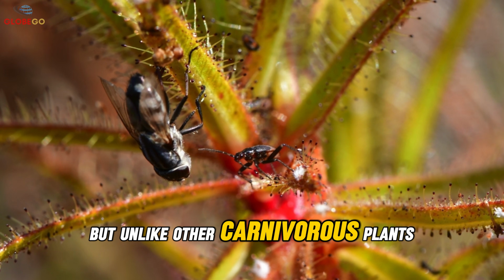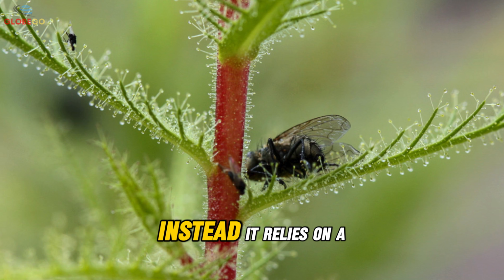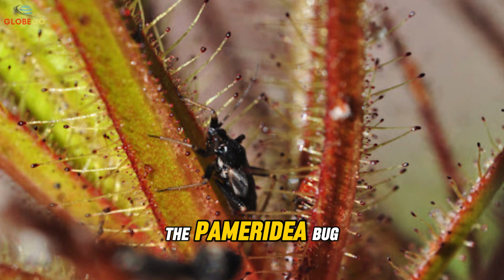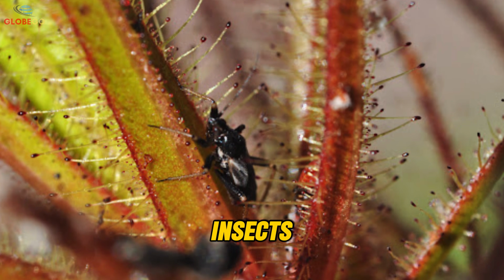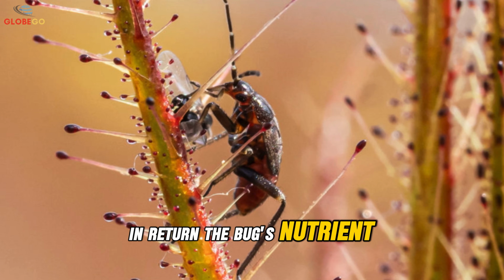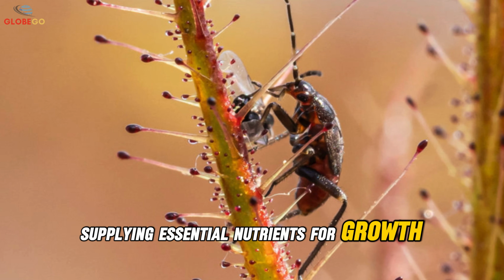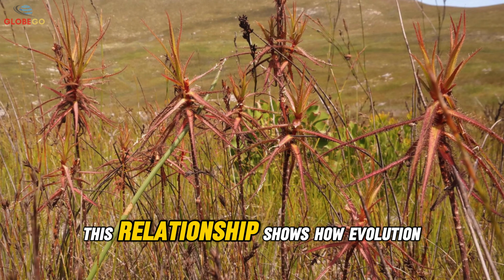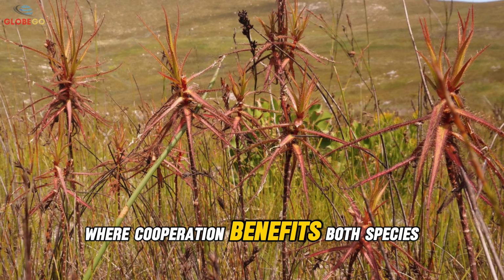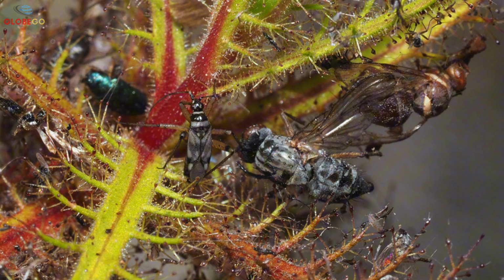But unlike other carnivorous plants, Rorigilla doesn't digest its catch directly. Instead, it relies on a clever partnership. This plant teams up with the Pomeriggio bug, which feeds on the trapped insects while safely living among the sticky threads. In return, the bug's nutrient-rich droppings act as fertilizer for the plant, supplying essential nutrients for growth. This relationship shows how evolution can create sophisticated partnerships where cooperation benefits both species, proving that teamwork can be as effective as direct feeding.